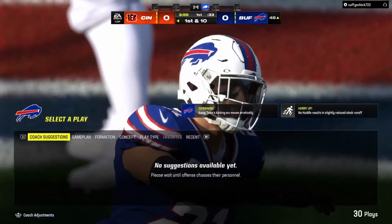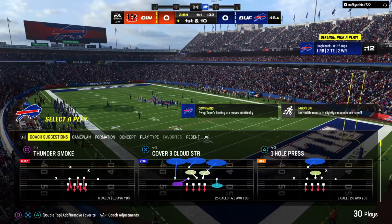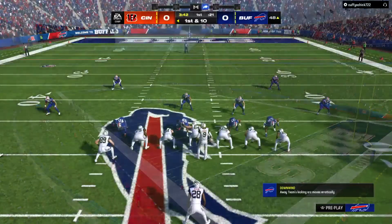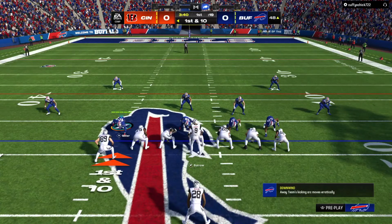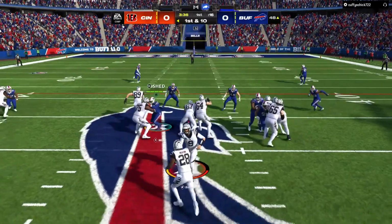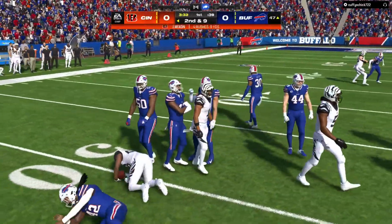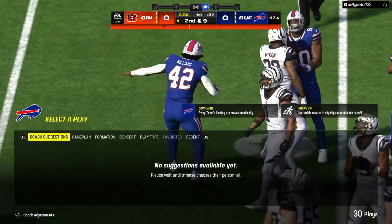Sometimes I get almost mesmerized watching these runners who have great vision. Those eyes that carry their feet to open spaces, make people miss. I just love watching those guys go to work. So first and 10 now in Buffalo territory at the 48-yard line. And they'll get this just to the 47, 1-yard gain.